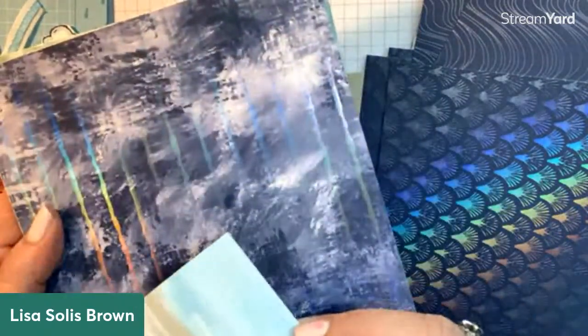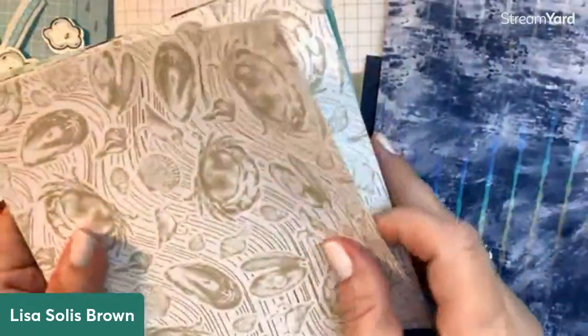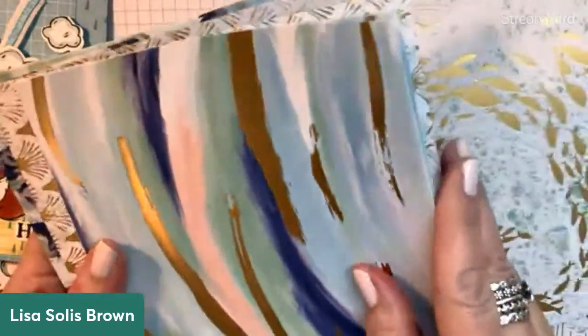Another. Okay, then there's shells on this one. And then a wood grain on the back side. See what I mean? Love this one. Noticed I kind of froze there for a minute. Look at that. Just gorgeous.